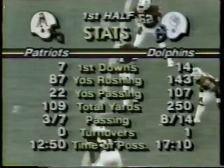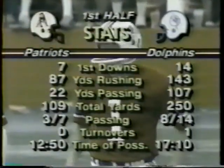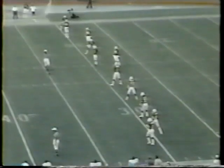Now, there's a problem with the clock. The clock has already started. It's now 4:14 and counting, so the clock has to be reset. And that's the reason for the delay here.